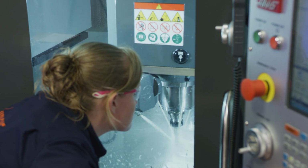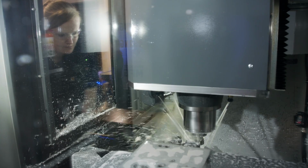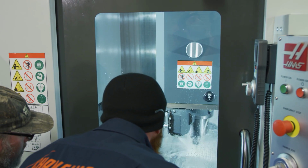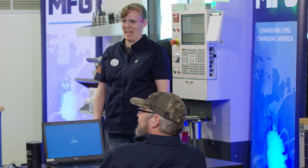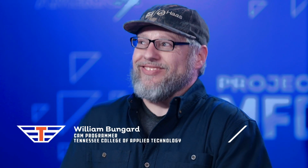I always told my stepson, you learn something new every day. And when we come here and we get to run a 5-axis machine, we definitely learn a lot of new things in one day. Any moment we can get on a 5-axis machine makes us 100% more employable than the average person out there. Our team is amazing. We have overcome so much.